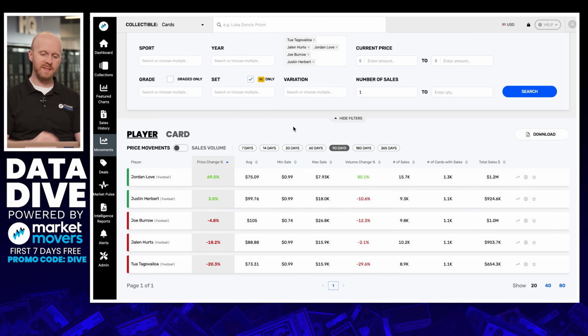Jordan Love, maybe unsurprisingly, he's up 70% across all of his cards, across 1.3K cards, 1,300 cards that we've tracked during that time frame. And that's not surprising.